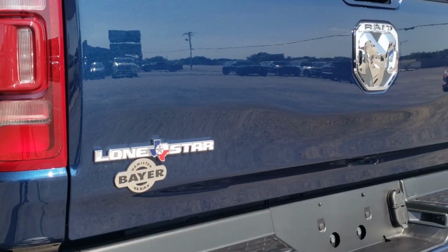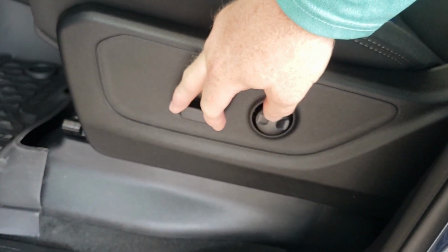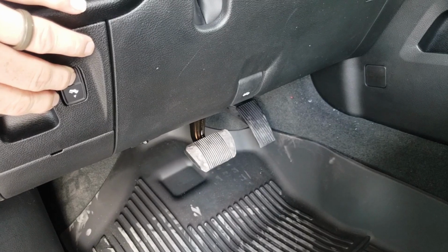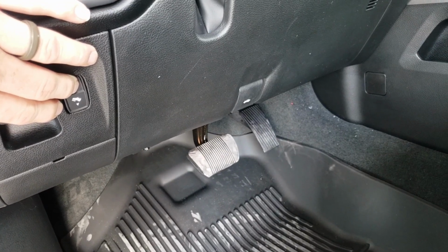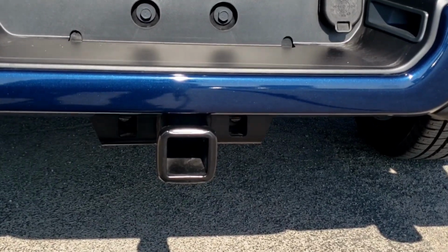This truck is also equipped with the Lone Star Bighorn Level 2 equipment group and the Sport Appearance package, along with several other options. The Bighorn Level 2 equipment group includes the options that are on the Bighorn Level 1 equipment group for you, like the 8-way power driver seat with the power lumbar, the 2-way power lumbar support, power adjustable pedals. On the visor, you've got the universal garage door opener and then the illuminated vanity mirrors, as well as having the Class 4 receiver hitch.